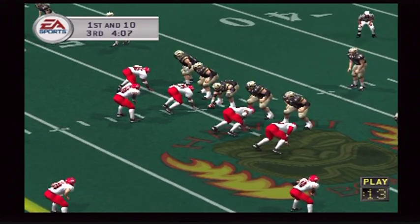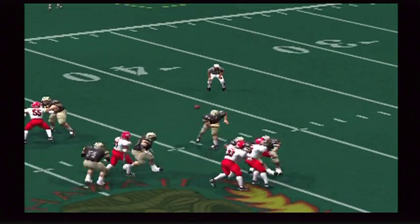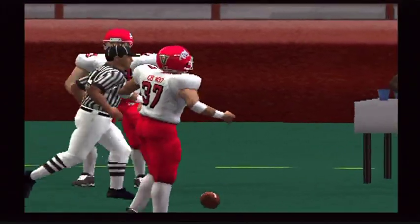Number 18 lines up with five wide out. Back to pass. Lets it fly. Swatted away. Guys, he threw that one right into the coverage.